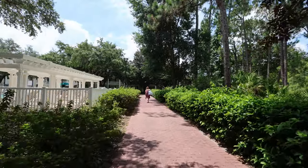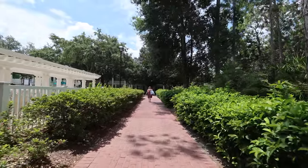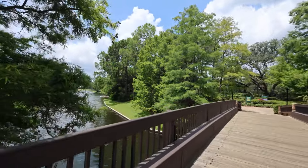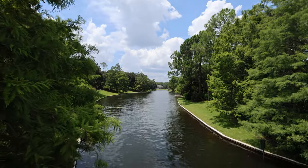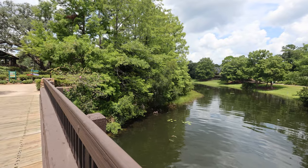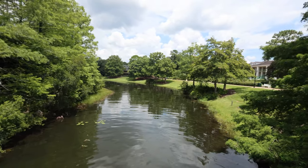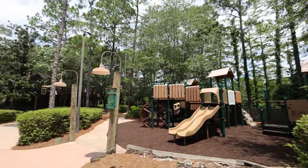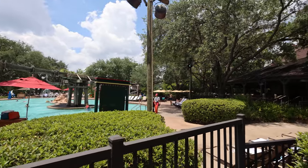We were so thrilled to get to our room early and get settled in. After unpacking our bags and freshening up, it was time to explore. The resort grounds are so beautiful and relaxing. We took a stroll along the pathways, enjoyed the lush greenery, and admired the stunning architecture of the buildings, but our next destination was something we were really excited about. The pools! That's right, the pools!